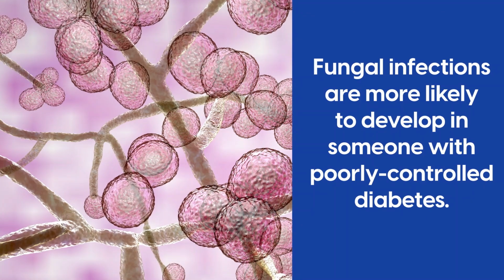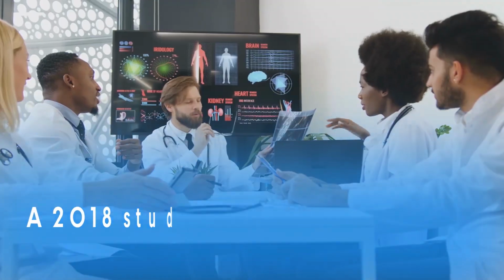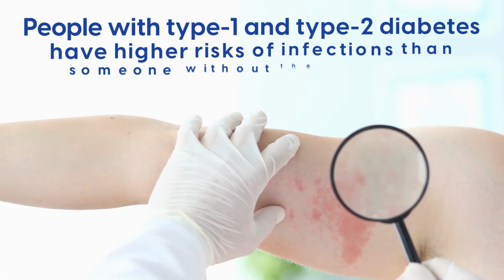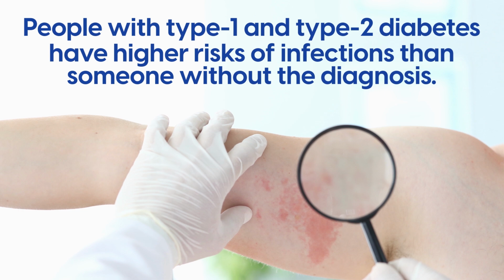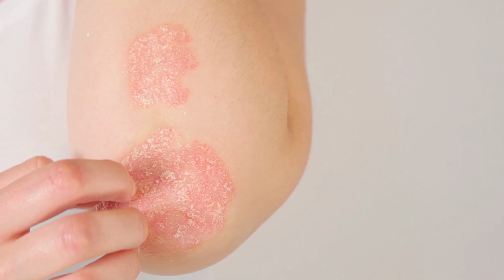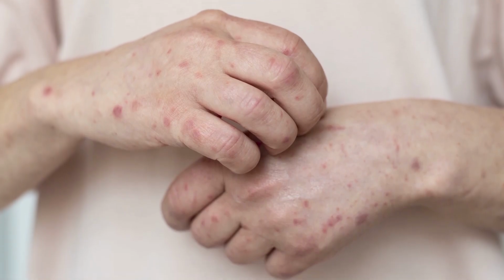Fungal infections are more likely to develop in someone with poorly controlled diabetes. A 2018 study in 300,000 people observed that people with type 1 and type 2 diabetes have higher risks of infections than someone without the diagnosis. The study also notes that symptoms can be more intense and harder to treat for people with diabetes.